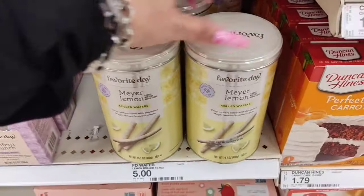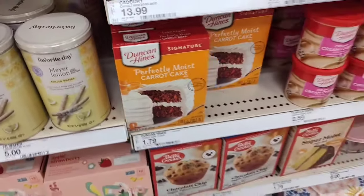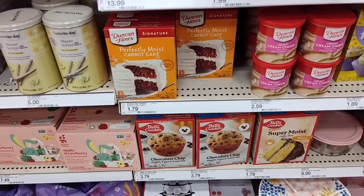Alright, Meyer lemon rolled wafers, $5. Ooh, carrot cake. My husband was like, that's only Duncan Hines, $1.79. Oh my gosh, I have so many cakes I need to make though.